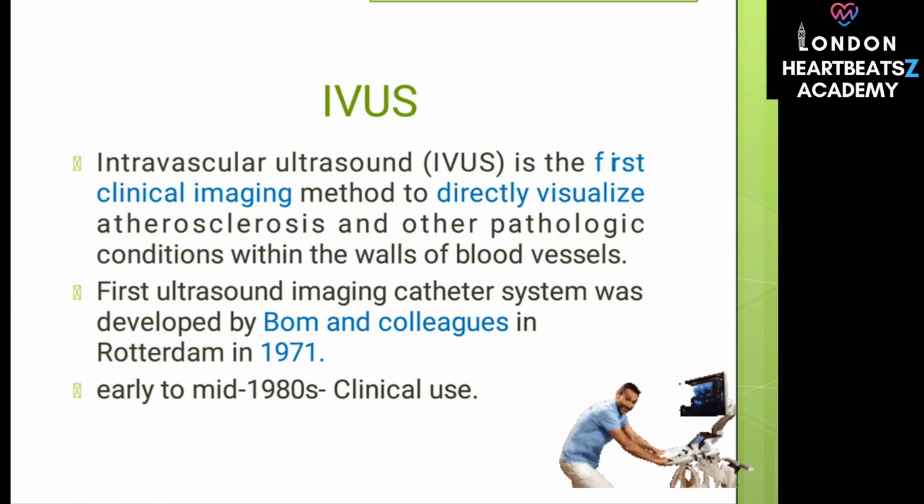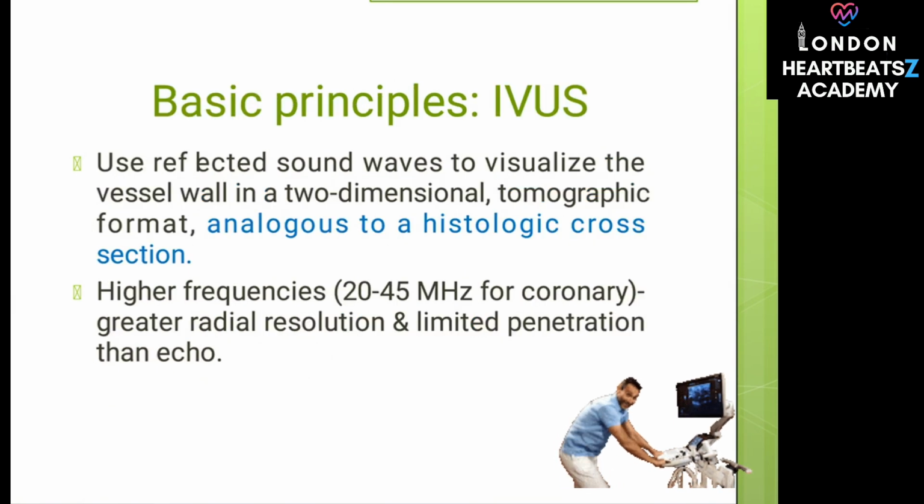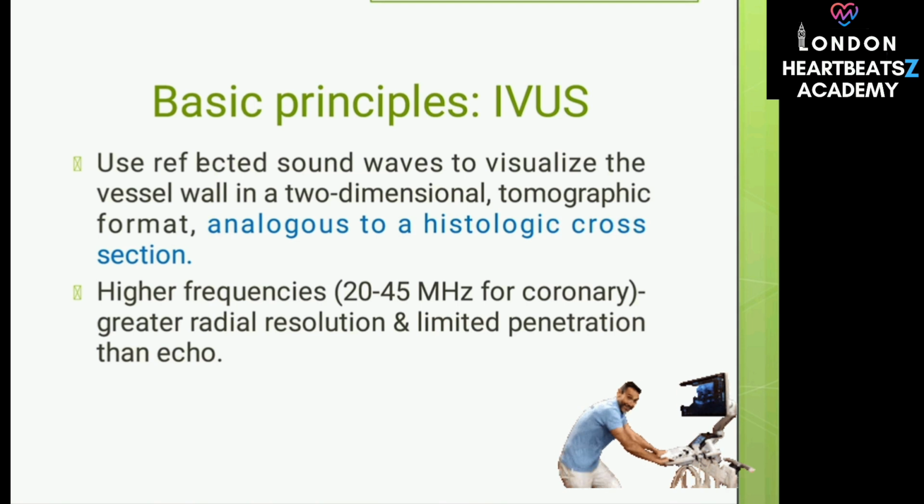The fundamental principle behind IVUS is actually quite ingenious. It uses reflected sound waves to create images, much like the ultrasound technology we might be familiar with from, say, pregnancy scans. Like echoes. Exactly, echoes. However, with IVUS, it's on a much smaller scale, and the ultrasound probe is inside the blood vessel itself. These reflected sound waves are then processed to generate two-dimensional cross-sectional images of the vessel wall. Like a slice. Think of it almost like taking a slice through the artery and seeing what that slice looks like from the inside in a living, beating heart. So it's using sound to see within.